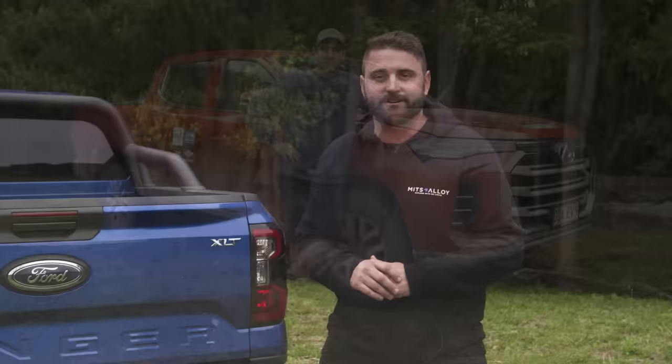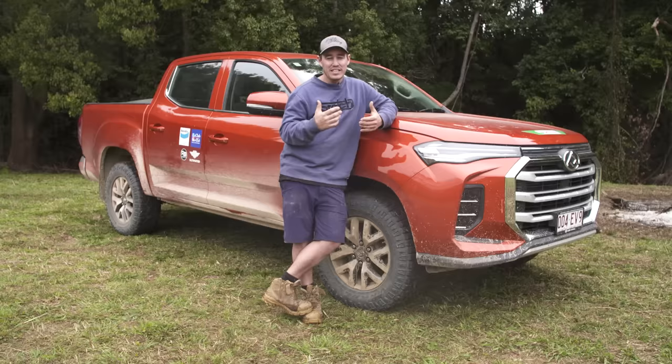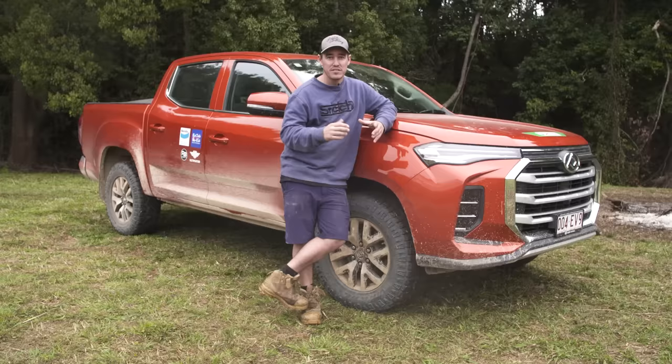Now, while you might find a fair few of these on the road, you're not going to find much aftermarket support for an LDV vehicle. The fact of the matter is, these things don't really get modified, and the big companies are not making bar work, they're not making accessories really to suit this. Now, you can get bits and pieces, but your choices are very limited.